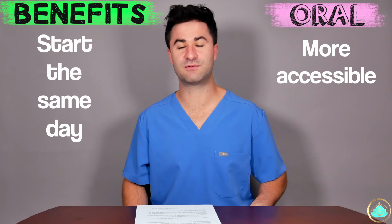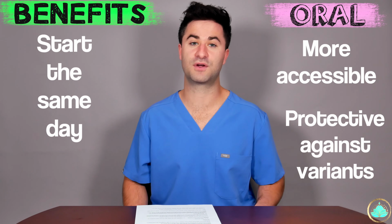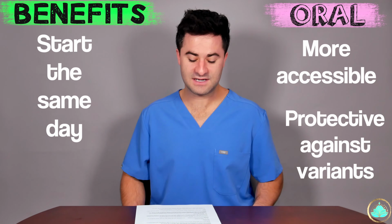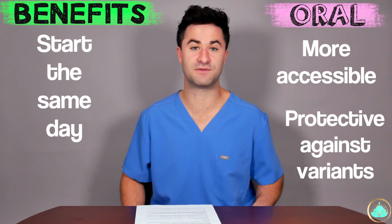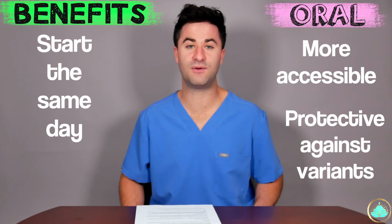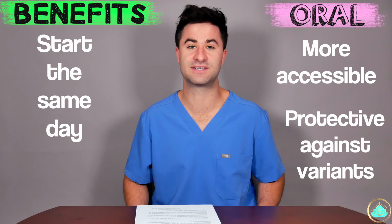Another benefit is that it was shown to have good protection against all the different variants of COVID, including the infamous Delta variant. Also of note, Pfizer is currently running studies on individuals who are at low risk for developing worsening symptoms of COVID-19, and these would be people who are normally healthy, have no chronic medical conditions, and are usually younger than the age of 50. So stay tuned about future updates concerning this.